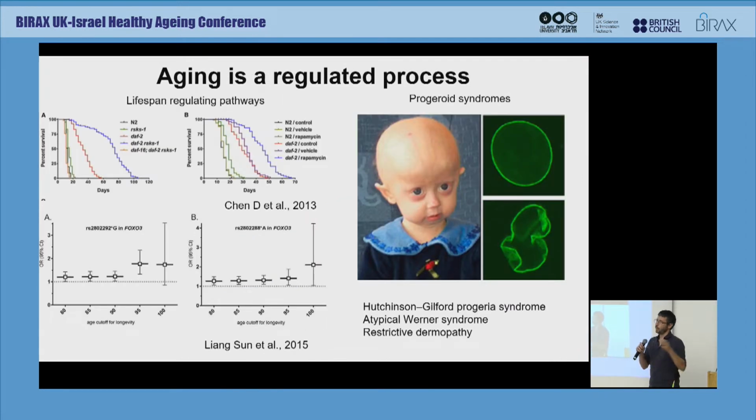So on the one end of the spectrum, we have premature aging diseases. We have a few of those, and I'll go into detail a bit later. But these symptoms manifest in some of the tissues, not all of them. Some of them manifest in many tissues. And interestingly enough, 3 of them, Hutchinson-Gilford progeria syndrome, atypical Werner syndrome, and restrictive dermopathy, all come from a single gene, the Lamin A gene.